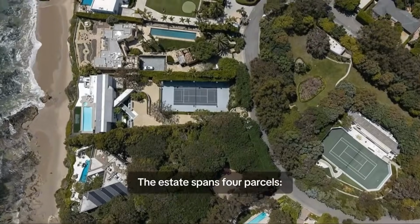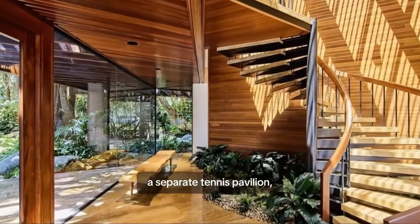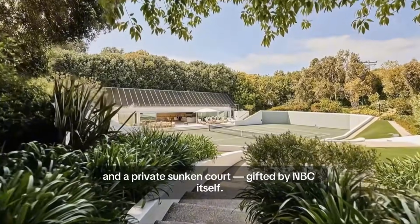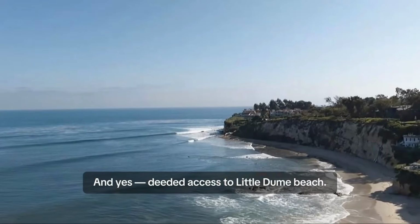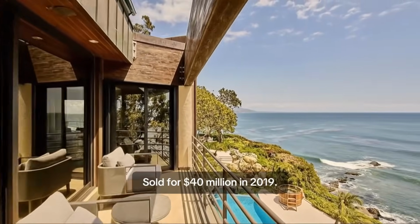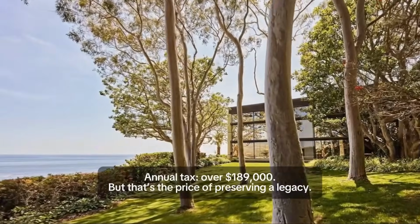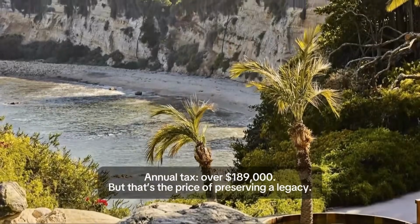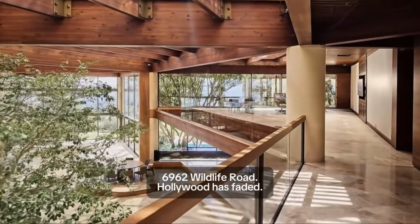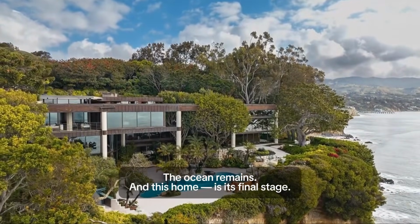The estate spans 4 parcels, a 7,000-square-foot main house, a 2-bedroom guest house, a separate tennis pavilion, saltwater pool, spa, sauna, and a private sunken court, gifted by NBC itself. And yes, deeded access to Little Dume Beach, a slice of oceanfront paradise that can never be rebuilt. Sold for $40 million in 2019. Today, listed at $110 million. Annual tax, over $189,000. But that's the price of preserving a legacy. 6,962 Wildlife Road. Hollywood has faded, the ocean remains, and this home is its final stage.